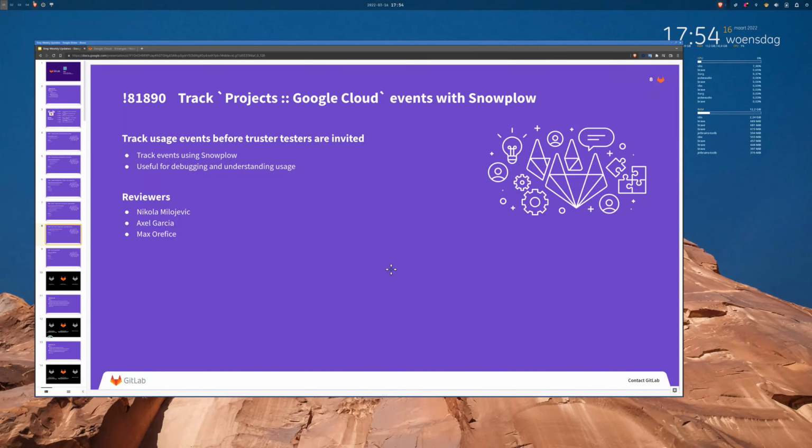81890. Track project Google Cloud events with Snowplow. So Snowplow is a little bit of a framework that our team has set up. It's excellent. Everybody in GitLab uses it for tracking events. So okay, let's have 5-minute production use it too.